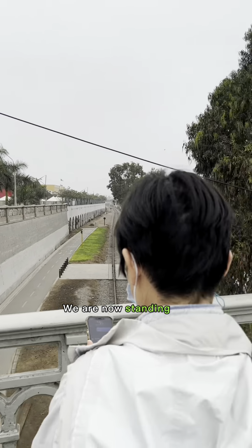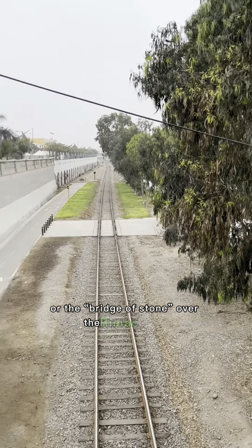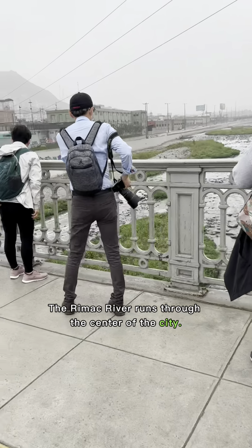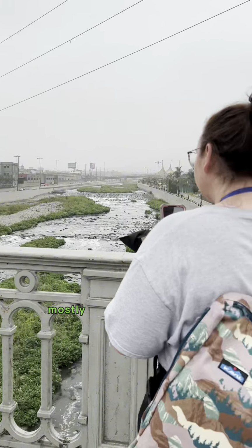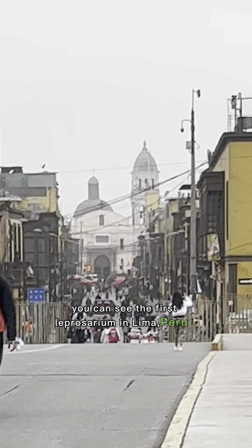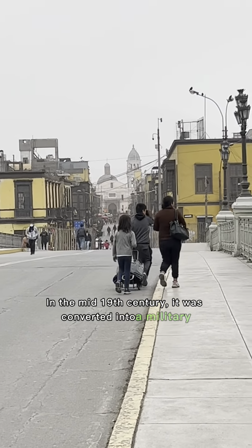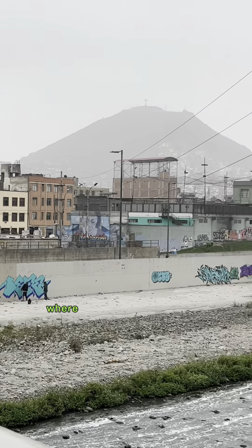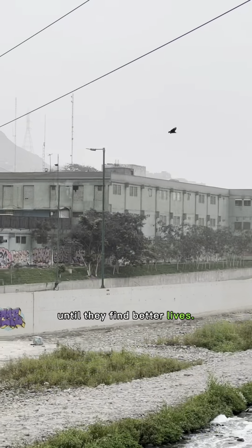We are now standing on Puente de Piedra, or the Bridge of Stone over the Rimac River. The Rimac River runs through the center of the city. It is one of the few sources of natural water in Lima's mostly desert climate. In the distance, you can see the first leprosarium in Lima, Peru, the San Lazaro Hospital. In the mid-19th century, it was converted into a military hospital. You can also see from the bridge Lima's shanty town, where most of the people from all over Peru initially stay until they find better lives.